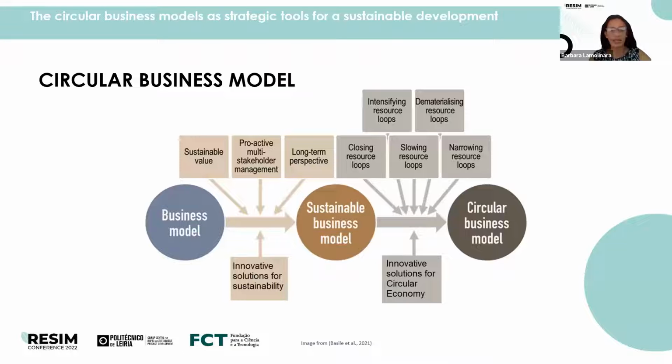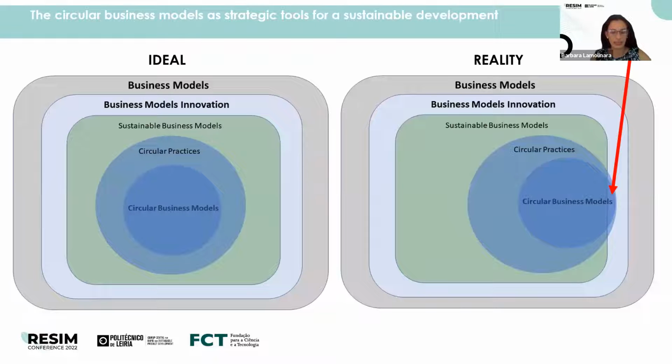But this scheme can somehow summarize what happens when we have a business model. We are innovating it in a sustainability way, so we will have a sustainable business model. And then again, we will innovate it with circular solutions, and we will have a circular business model. So we can assume from this picture, for example, that a circular business model is somehow a subcategory or a consequence of a sustainable business model. But as we can see in this image, we have two situations.